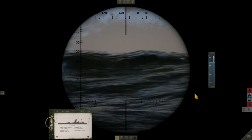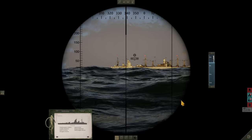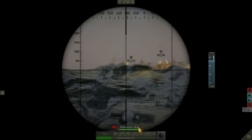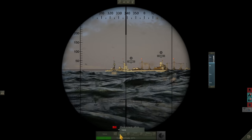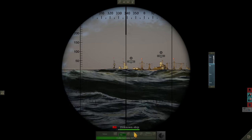Right. This gets stranger and stranger. They're not actually moving. Let's lock onto that. Now that is a Nelson class battleship. A Soviet Nelson class battleship. Radonsky or something, I don't know. That is zero velocity. Is this? I don't know.